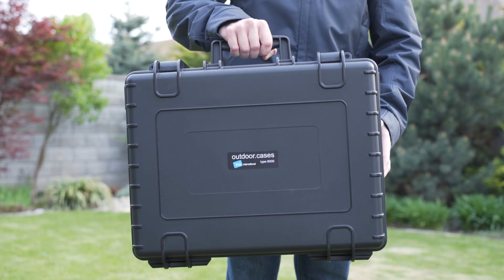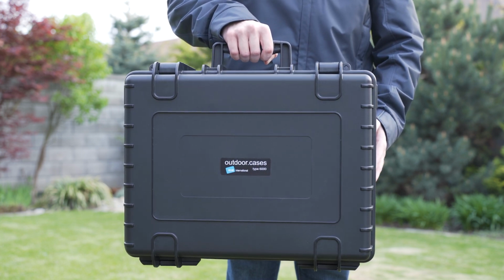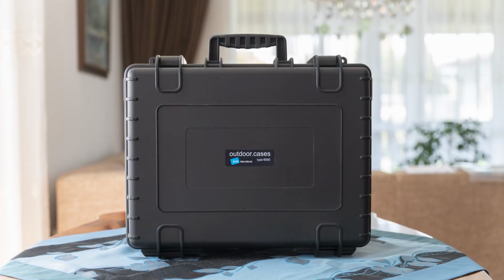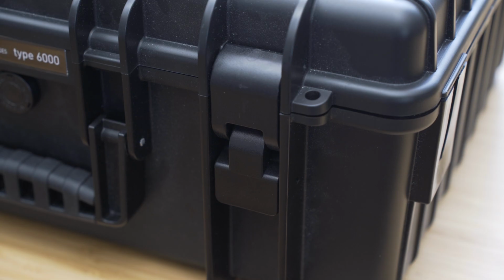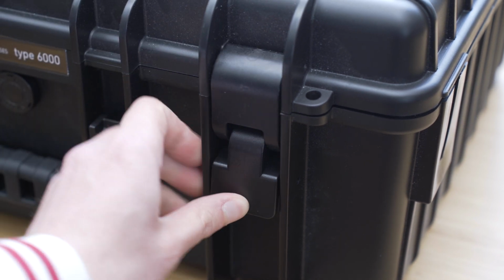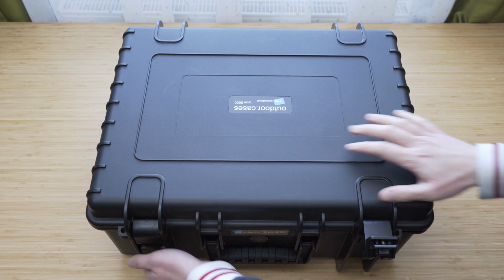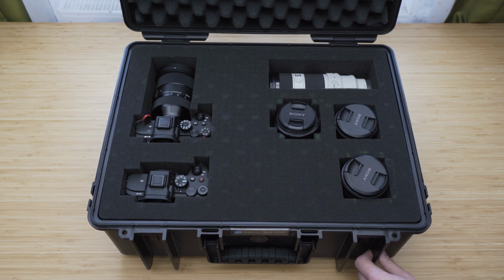The fourth item is a camera case or trunk. I got this B&W Outdoor Case 5000 back in 2021, and it has completely changed the way that I transport and store camera gear. Probably the biggest strength of this kind of case is the access. You just can't beat this. It is basically like taking your camera drawer with you. This case is pretty much indestructible. It is extremely tough, very well made, and even water resistant.